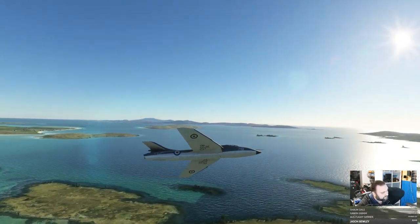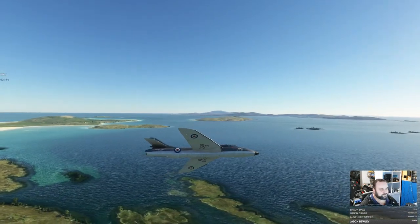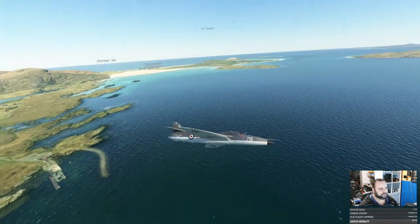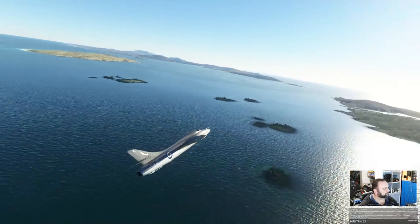And I'll get into the comments again. Where is this jet from? This is from the UK. So this is British. 100% 60s, I think. And the two-seater's a trainer.